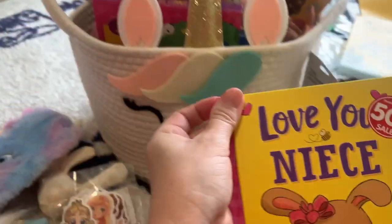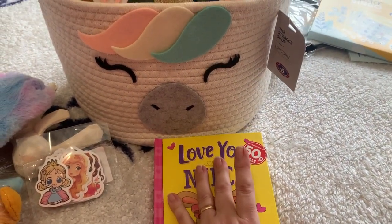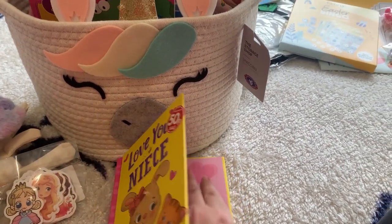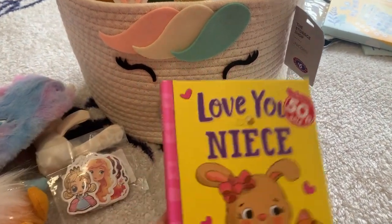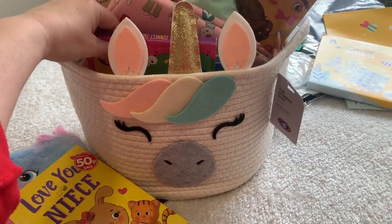We've got this Love You Niece. This is from her Uncle Daniel. This was from The Works for 50 pence. Because she's getting a little bit older, so hopefully she'll have at least a chance to read this one now, because I've kept hold of it. And we cancelled last Easter.